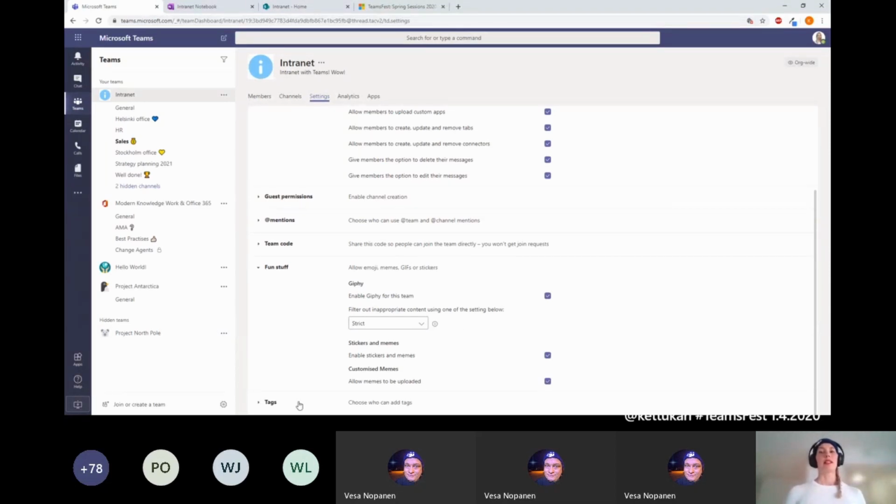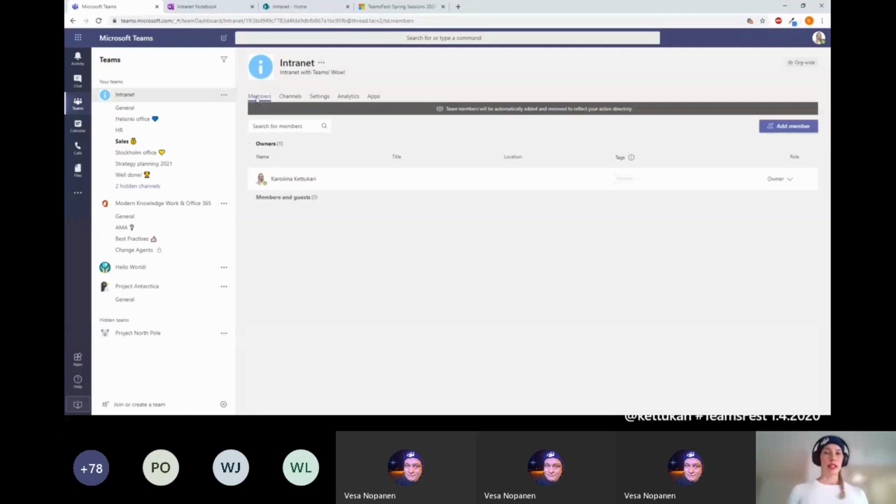Then the last thing in settings is tags. And tags is something that came out a few weeks ago, and it's actually something I'm really excited about. So if we go back to the members section, and sadly it's still only me here, you can see tags in here.